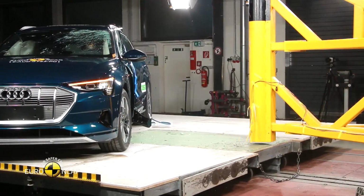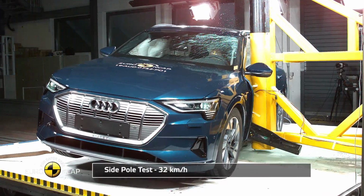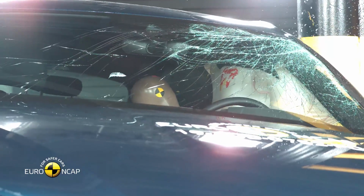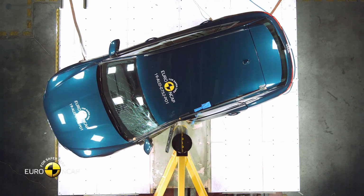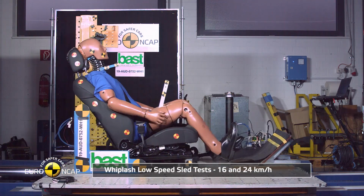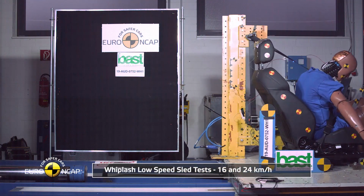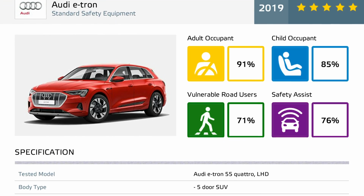It replicates a car spinning off into a tree. To perform well in this test, you need a lightweight structure that still resists intrusion into the vehicle. You've got to have a very stiff structure, which is difficult to do around the central B pillar of the car, which is around the middle, as you can see here. You need a good restraint system to protect the occupants too, but the E-tron has exactly that. It recorded similarly impressive results as one of its main electric car rivals, the Jaguar I-Pace.